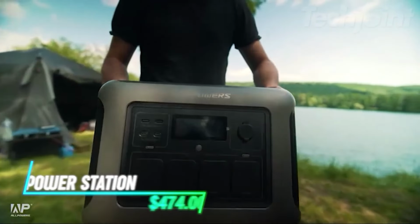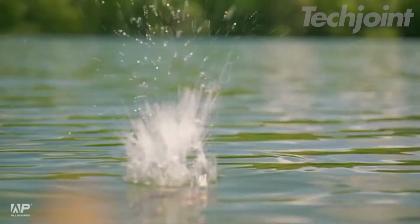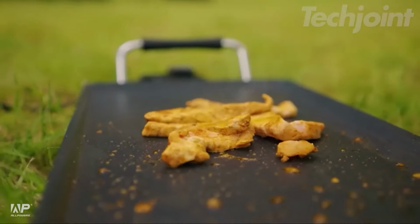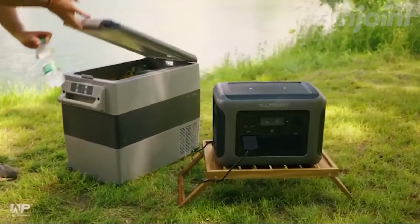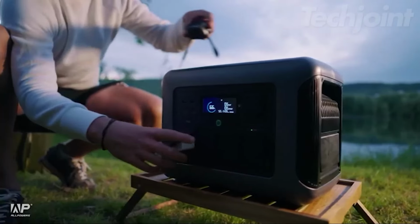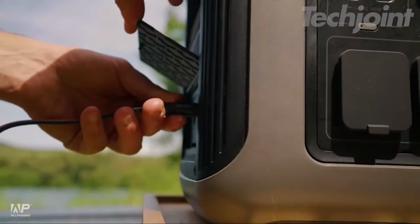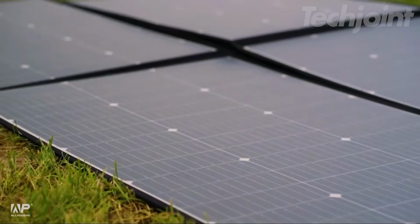Stay powered on the go with this versatile portable power station, perfect for camping, parties, or home use. With a capacity of 1,152 Wh and multiple output options, it accommodates all your devices simultaneously. Fast charging allows for 0 to 80% in just 40 minutes, while the silent operation ensures minimal noise. Designed for durability, it features an advanced battery management system for safety and longevity.